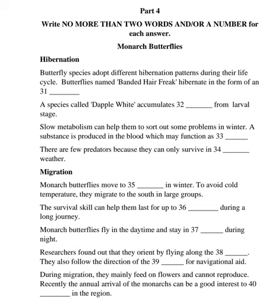Actually, there is a positive side to the cold weather. Fewer predators exist to cause problems. This is because they're mainly active in warm weather. So, now let's move on to the second type of survival strategy the butterflies use in winter: migration. That means moving to regions with a more suitable environment.